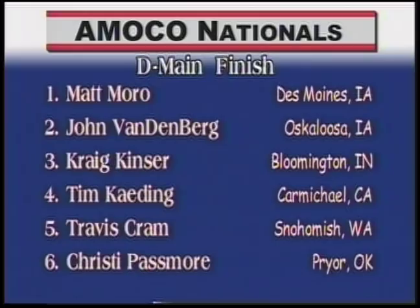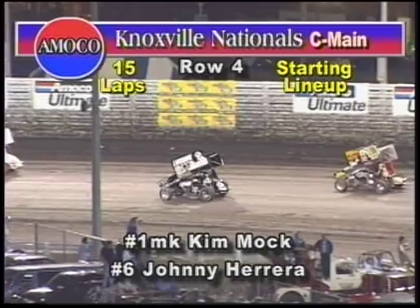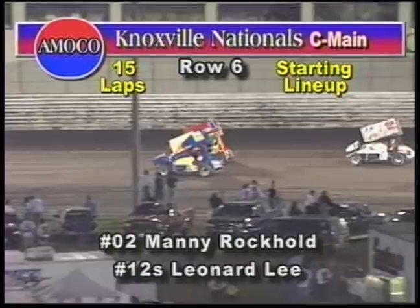Manny Rockhold and Leonard Lee, the top two from last night's non-qualifiers A-Main, make up the sixth row. Jason Johnson and Peter Murphy, row seven. Larry Pinneter and Led Thompson in row eight. Brent Entile, Kevin Fry, that's row nine. Row number 10 finds on the inside the 47, Randy Anderson alongside the 1S of Mark Taze.